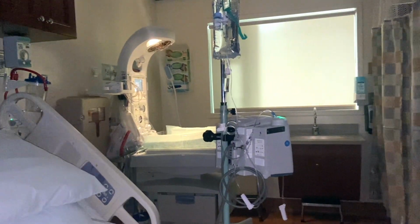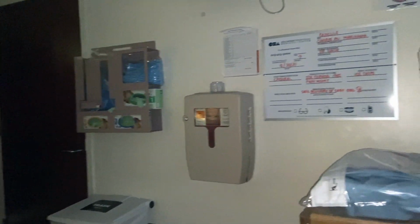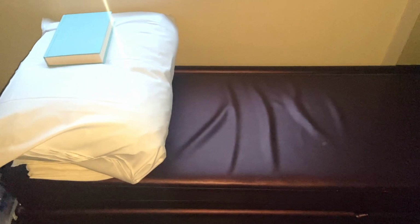In the delivery room, this is where real stuff happens. I got a pillow now. What? I got a pillow now. Oh, well, look at you. Oh my gosh, you got upgraded. Yeah, now it's quiet. Maybe I can actually sleep.